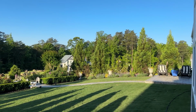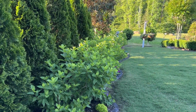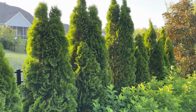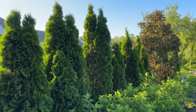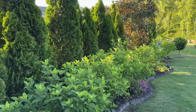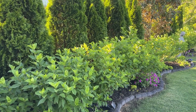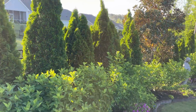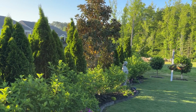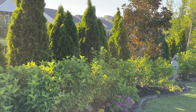So it's early morning, so the sun is still trying to come up. I still have some shade on this side of my hydrangea garden. These emerald green arborvitaes are looking really good. This is going on their 4th year, and of course you know that the first year they sleep, the second year they creep, and then the 3rd year they leap, and they sure have done that. So I wanted to come out this morning while the sun's just trying to peek over these trees. To me, it's just so serene and gorgeous.